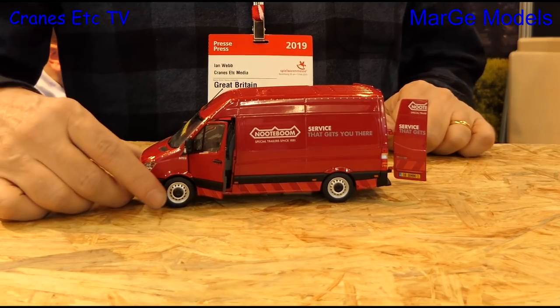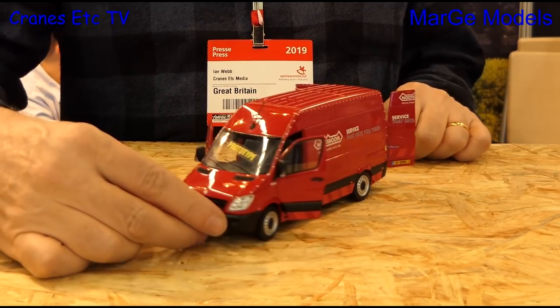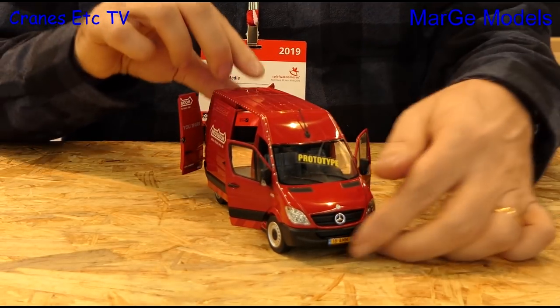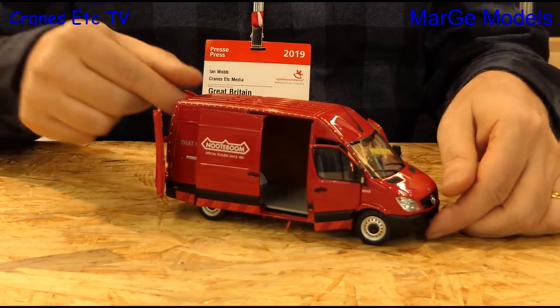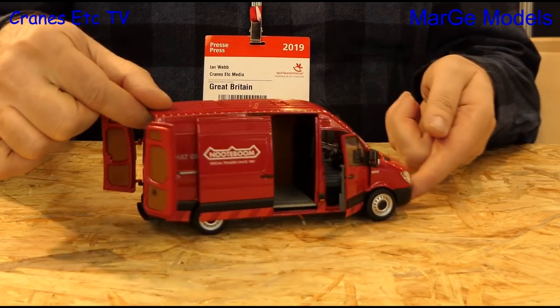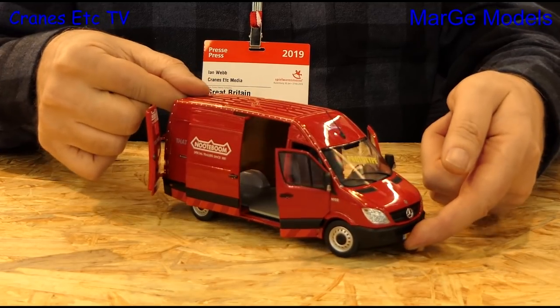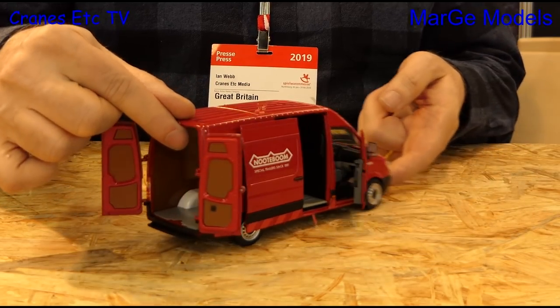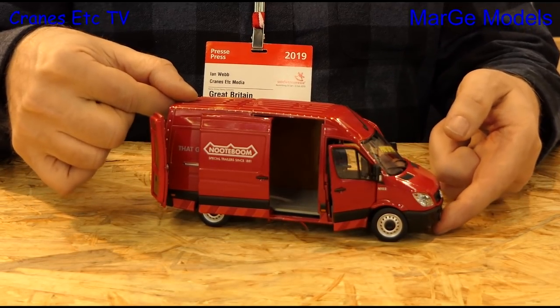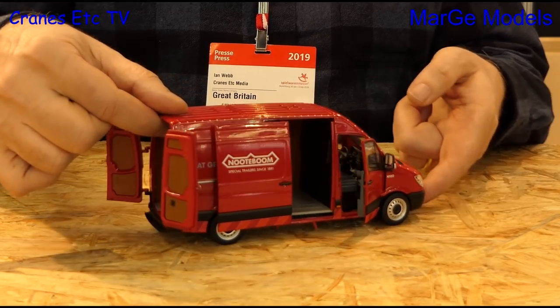So one of the new models that MarGe has is this Sprinter van, and you can see that this is in the colours of Notaboo, and it's in 1 to 32 scale, and you can see that there's plenty of functionality with opening doors, and that looks like a good addition to a series of fleet models if you wanted one. And this will be hopefully available by about April this year, maybe at Bauma.